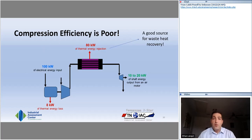Starting with compression efficiency. So here I'm just showing an electric motor that is tied to a compressor, and the goal is to compress the molecules of the air so that we can have the air at a higher pressure. As you compress those molecules, it causes more friction, so there's heat because of such friction, and you have to reject the heat out of the compression process. So you can have compressed air at the normal temperature, right?